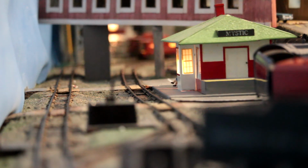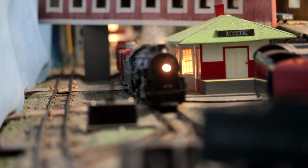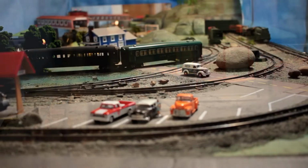The caboose going off in the distance is one I recently got, which duplicates a caboose I got with my second train set back in 1960.